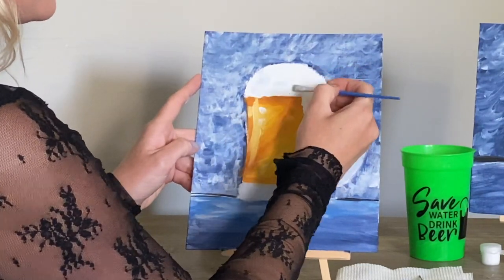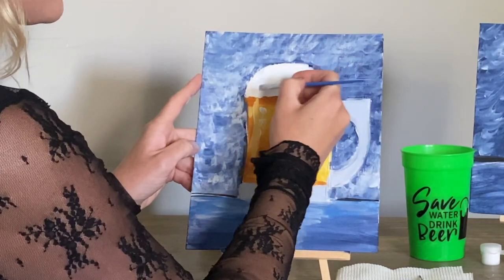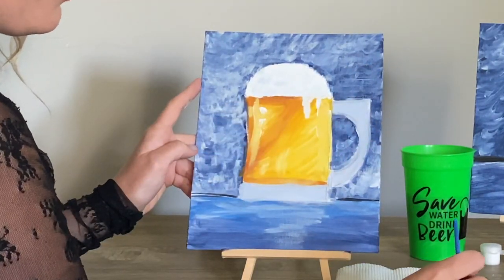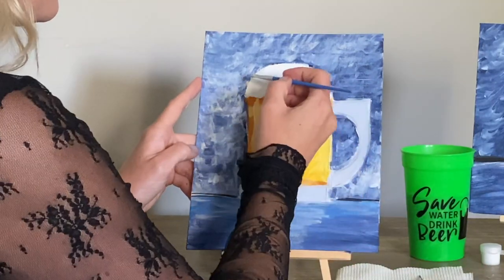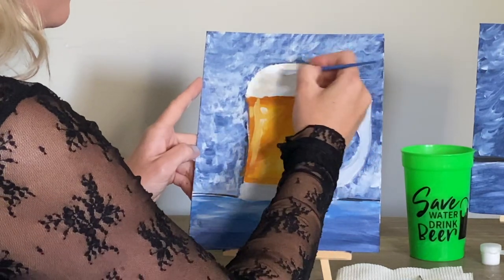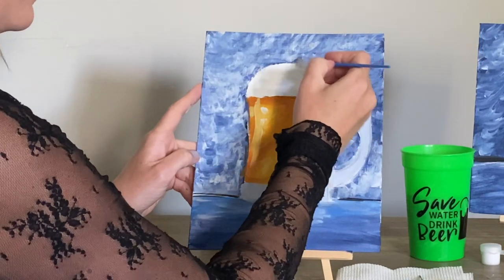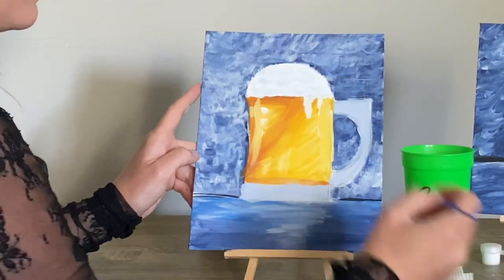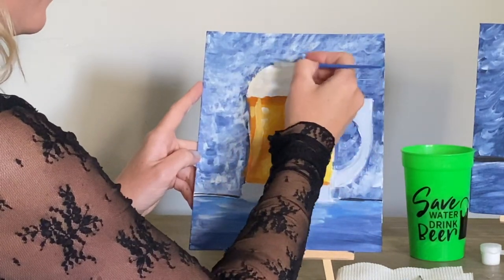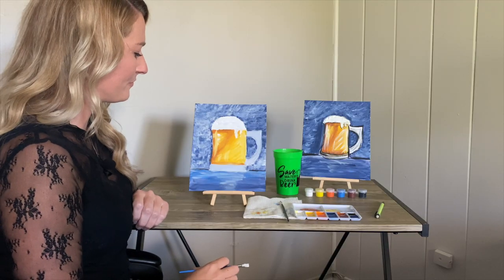And you want to be really faint with these. Nothing too crazy, but it just gives those bubbles a bit more texture and dimension to them. And then I'm gonna go in with a bit more white as well. Just kind of add some more of those swooshes on top there to really give that a nice pretty effect. Very subtle, but I think it looks pretty cool. Awesome.